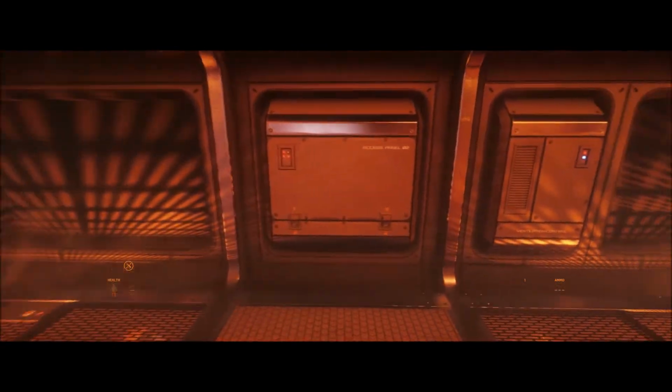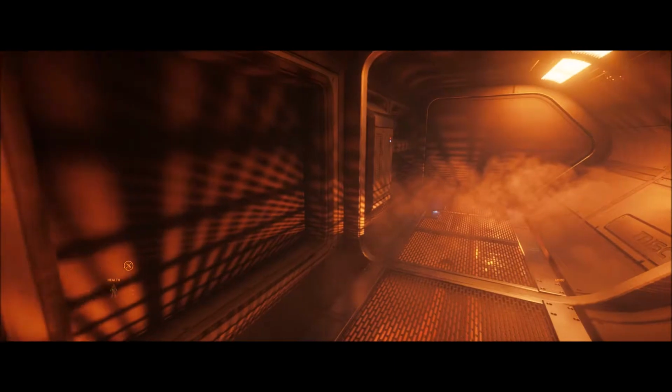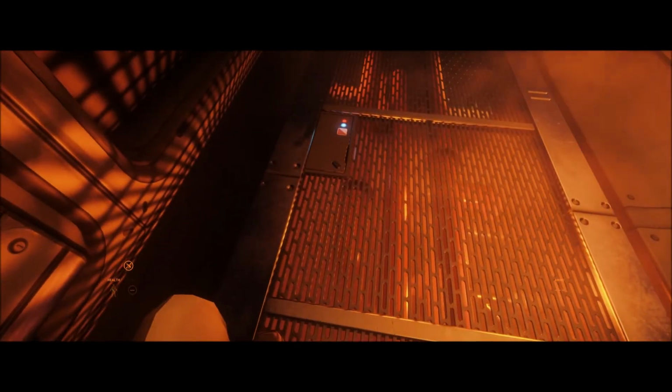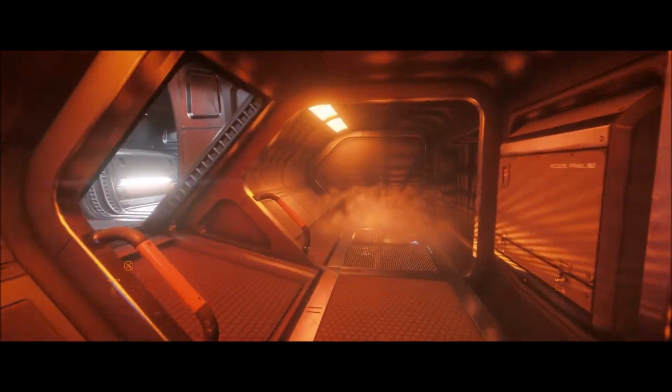Now this is a unique thing to this ship right now. You'll have it on some other ships, but it's a crawl space. So you can have access to these access panels. All these panels and stuff you'll be able to use to make repairs and that sort of thing.